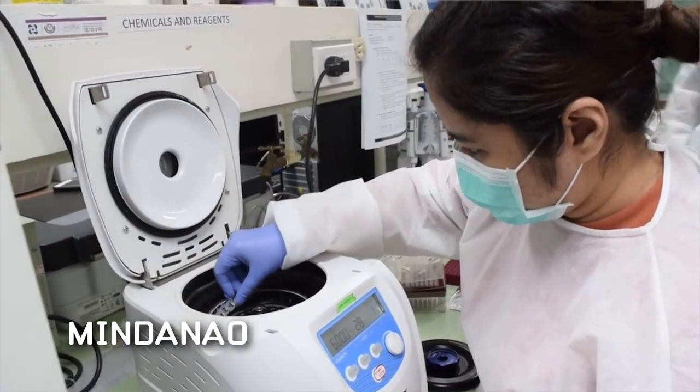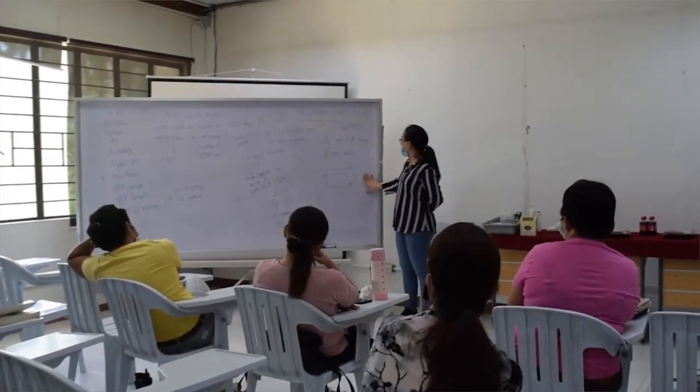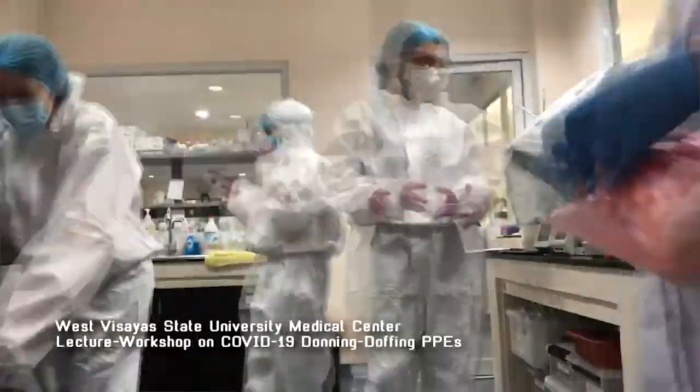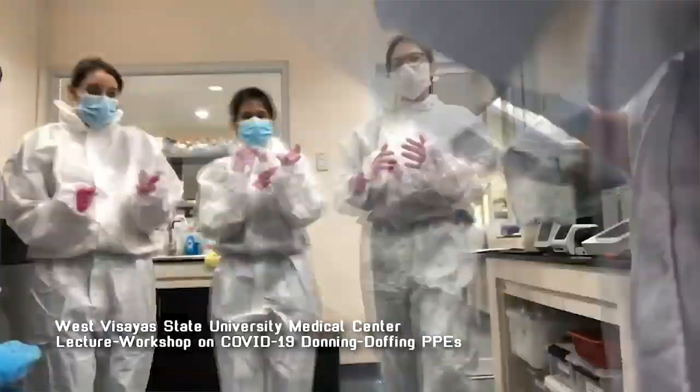And some of our friends lent their RT-PCR machines. I saw our RT-PCR machine in Tagum when I visited it. Yes, this is from UP Mindanao. And UP Visayas to the Western Visayas Medical Center. I also saw that. And the CIFDEC people in our network of molecular biology were donating their filtered tips to the testing labs. That was really nice. And Philippine Carabao Center, whatever they have, they also sent to us.